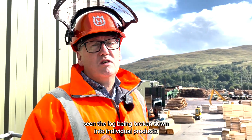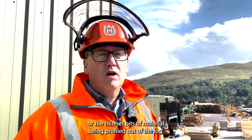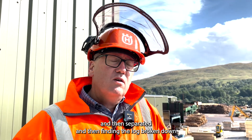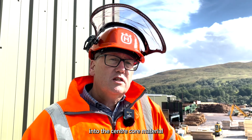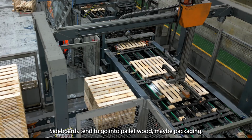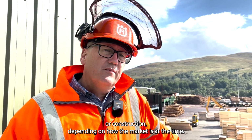Being broken down into the individual products. So we saw sideboards being profiled, the thinner bits of material, out of the log and then separated, and then finally the log broken down into the centre core material, which tends to be the more valuable material. Sideboards tend to go into pallet wood, maybe packaging. The centre core material, the thicker sections, tend to go into fencing or construction, depending on how the market is at the time.